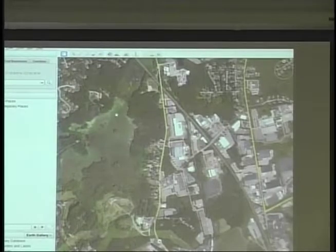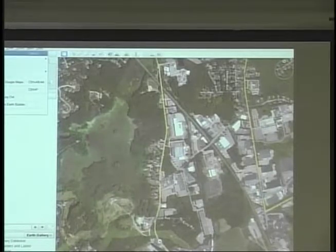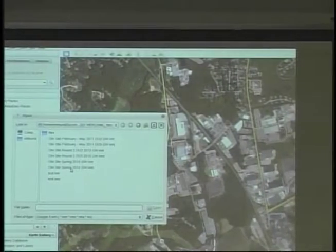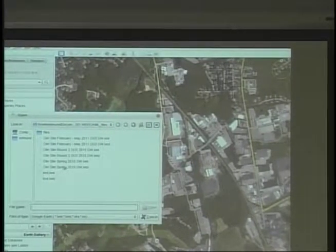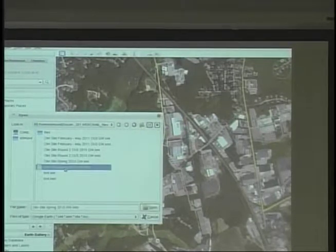This is Google Earth, as I say. You can put your own data into this. The way you do that is you click on the File menu and open, and what you're going to open is one of the KMZ files that you download off our website. The .kmz file there. This is the first round, the Olin Site Spring 2010 groundwater data.